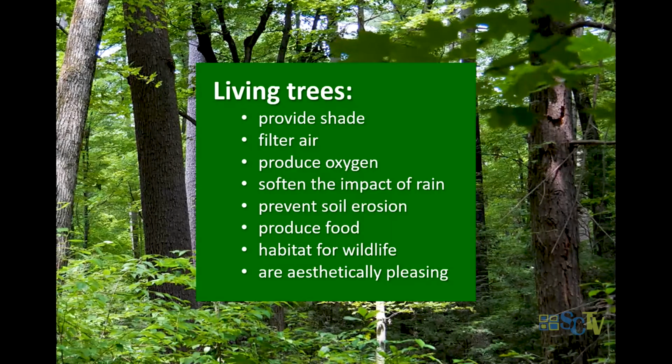When we look at trees, we know that they provide a variety of things. If you ask the children what trees do, they'll always say, give oxygen. They also filter the air. They cool. If you have a tree near your house, it will cool your house. The roots hold on to the soil. Of course, there's food for wildlife, and places for the wildlife to live. And we just love trees.